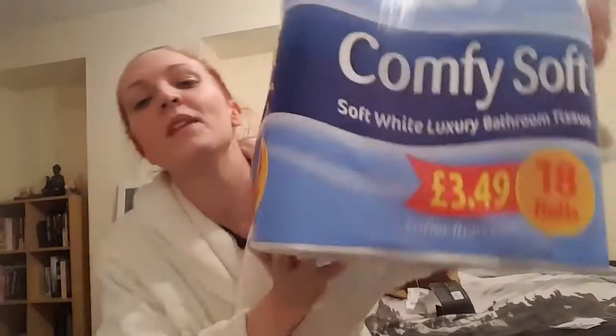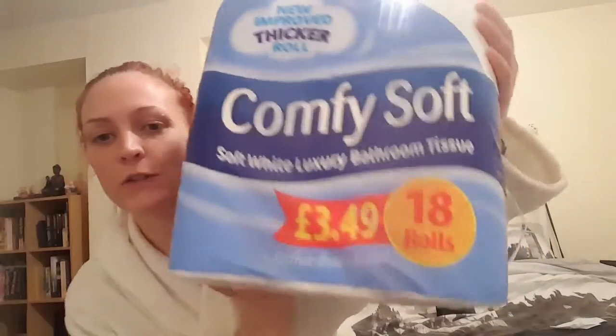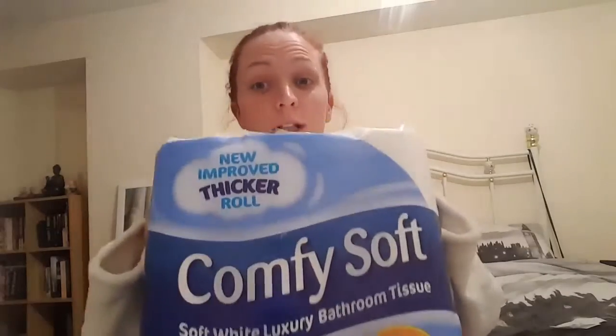And toilet roll, again, not wintry at all. But yeah, toilet roll, it was 18 rolls for £3.49. I get so unbelievably and weirdly excited on toilet roll day. I live alone and I buy in bulk all the time, so it doesn't come around very often, but I just love buying big packets of toilet roll. I don't know why. I'm strange, apparently.